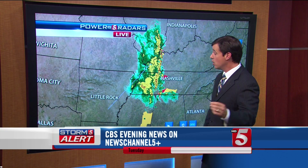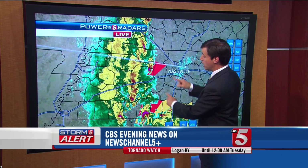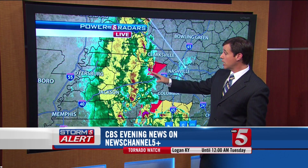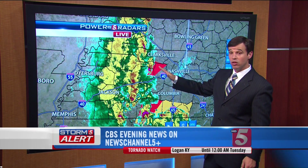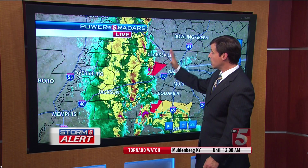We're going to continue the coverage of a storm with a history of producing tornadoes, that's going through Humphreys County, about to go into Houston and the western part of Dixon County. It is moving up toward Clarksville, so we'll stay with it.